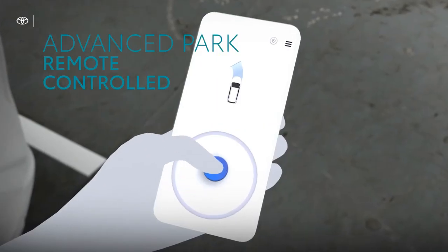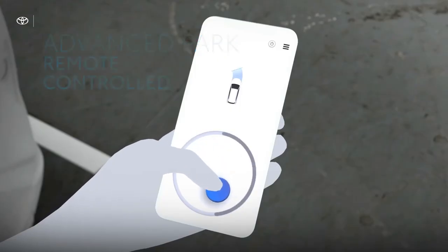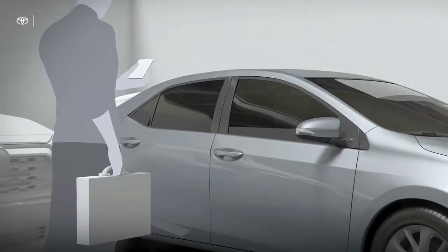There is a remote parking system that allows you to use an app to initiate the automatic parking of the BZ4X from outside the car, and is a perfect solution for those tight parking spots which don't leave you enough space to get out of the car.